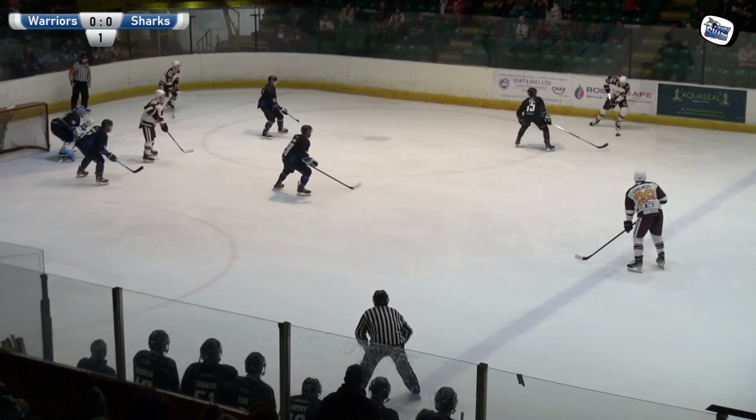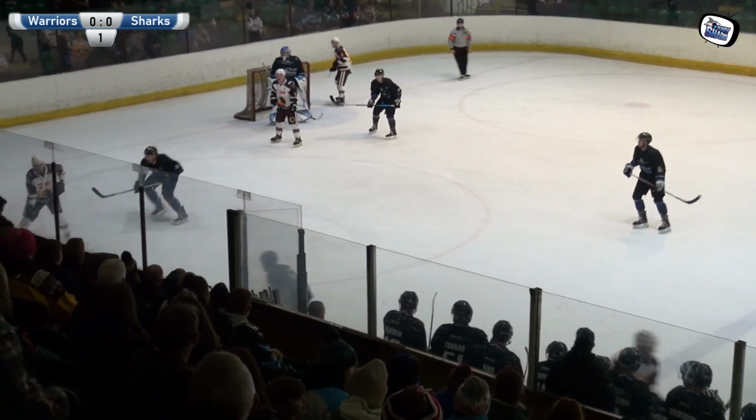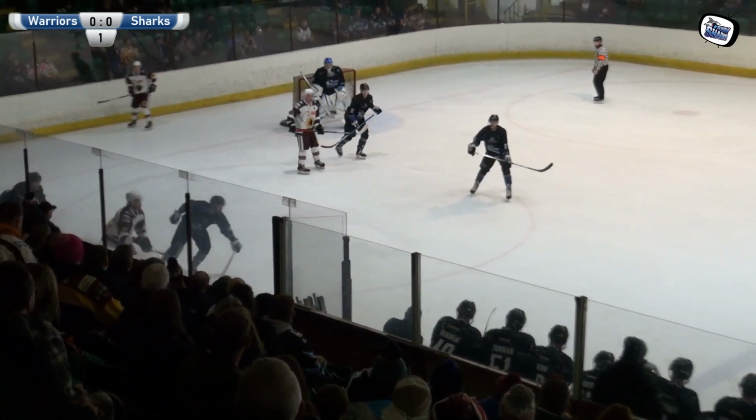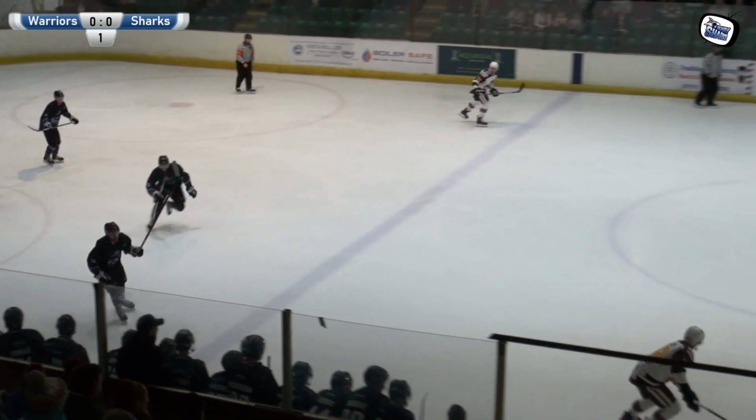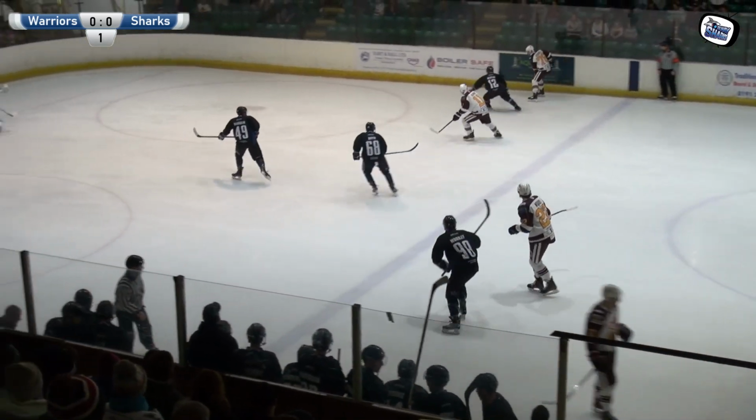Warriors still again. Shot's faked. Comes back over to Chalmers. He can't quite control it, and the Sharks try and push in to get the puck and clear it. Working hard, and they do clear it. It's Chalmers. Sharks change, but over on the far side, the Warriors come forward.